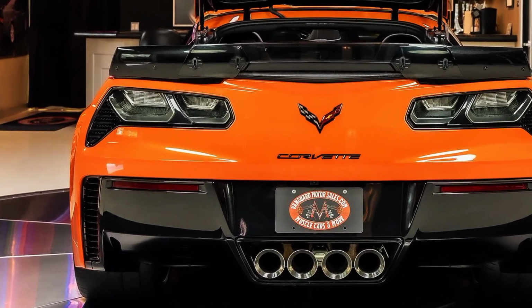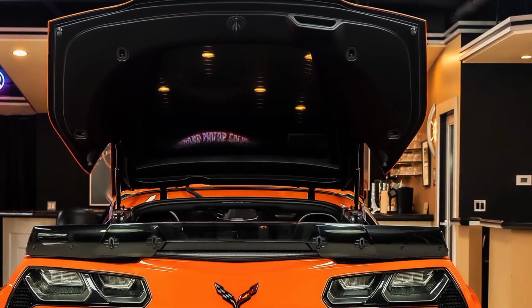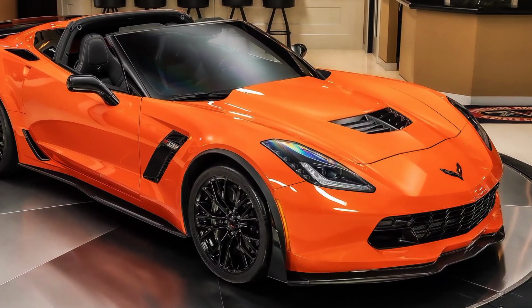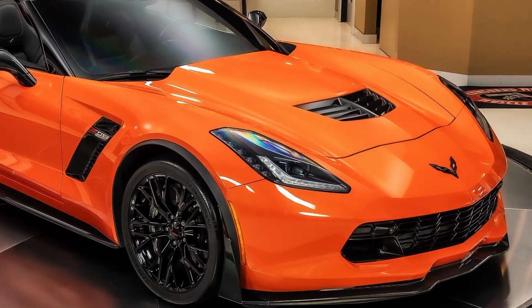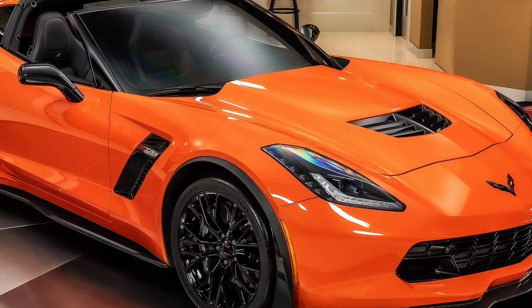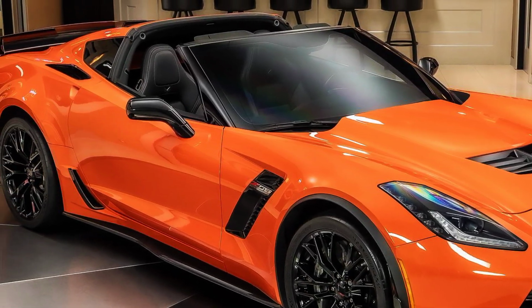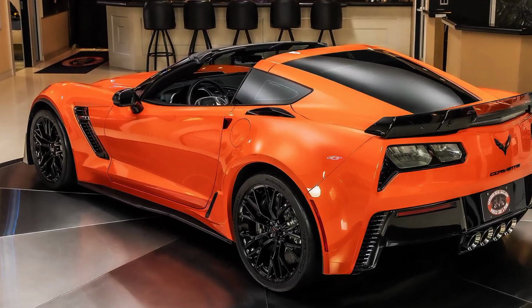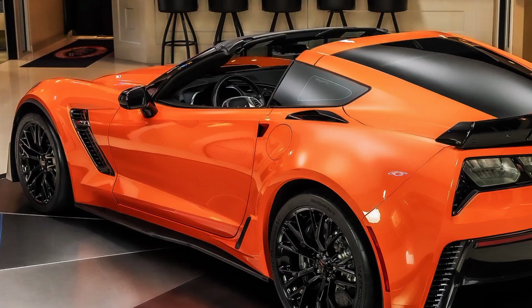The 2019 Chevrolet Corvette Z06 2LZ07 represents one of the most exciting chapters in Corvette history. It delivers the power of a supercharged V8, the technology of a track machine, and the style of an exotic performance car. With 650 horsepower, carbon fiber details, advanced suspension, massive brakes, and a stunning Sebring Orange finish, this Corvette was built for enthusiasts who want more than transportation.